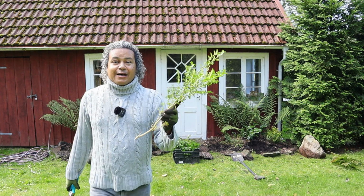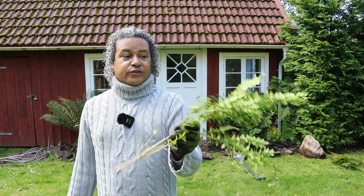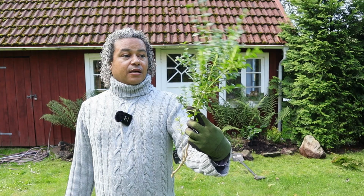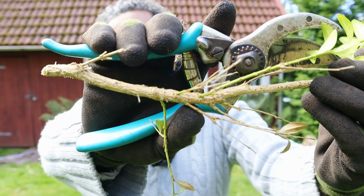Now, I have myself a fabulous cutting here. Look how tall it is, look how beautiful it is. This is a good 40 centimeters long or so. Thick hardwood cutting, look at that.